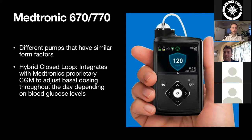So these pair with Medtronic. They have their own continuous glucose monitor. That's not too common. It's not great, but it adjusts the basal dosing in the background to accommodate your glucose levels. This pump is covered under BC Pharmacare only if your doctor is willing to write a letter explaining that the other two pumps aren't suitable for you for whatever reason. It's not too common, but it is seen.